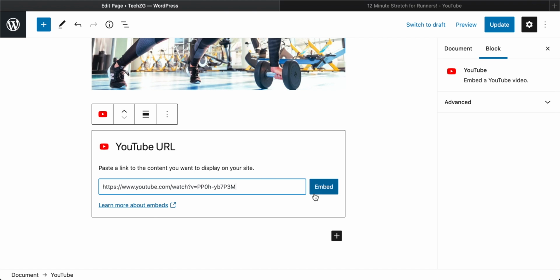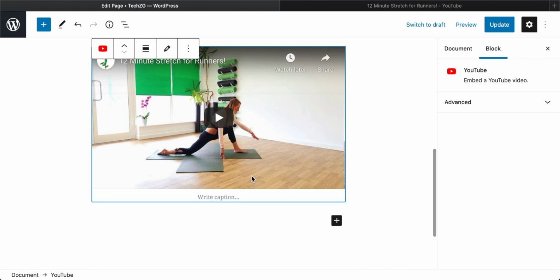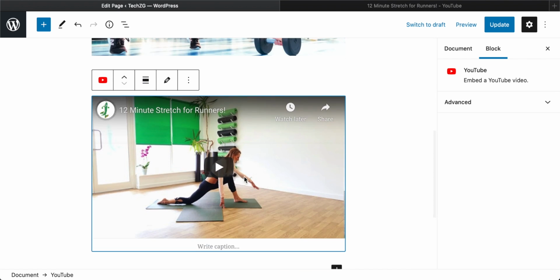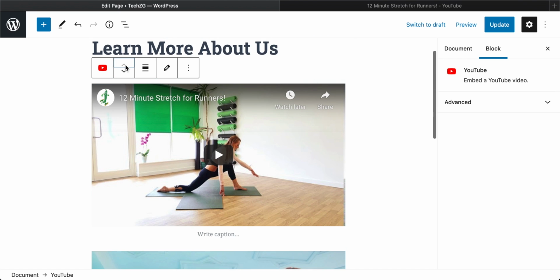So I can paste that in here, press embed. And there it is right there. You can just have that video on your site, which is pretty cool. If you want to change the page, so maybe have this at the top, all you have to do is highlight this box and you go right up here and you can change the position of it. So right now it's at the top.